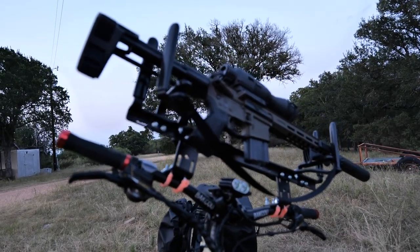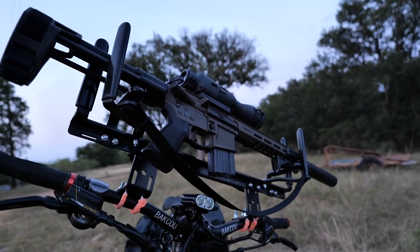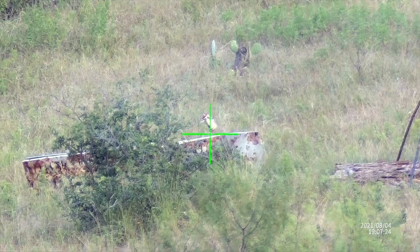Going with the 6.8 tonight, and I just barely had enough time to throw the Wraith on there and get it sighted in somewhat. It's shooting a little bit high, but I'm just going to keep that in mind. So I think we're good to go.